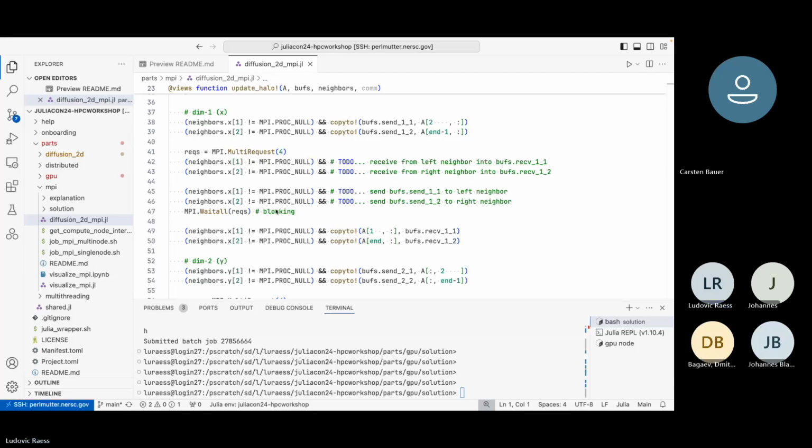And one little note is on why to use buffers. In Julia, instead of the buffer, I could directly take a view of my array. Why do I actually need this copy step? In my send and receive, I could directly point to where I want to send from and where I want to receive into my array, by taking a view of that array.